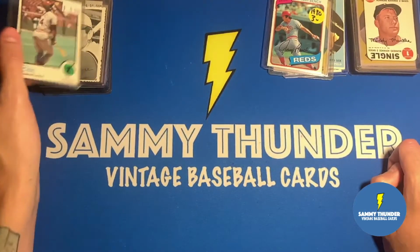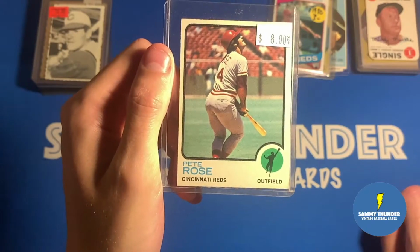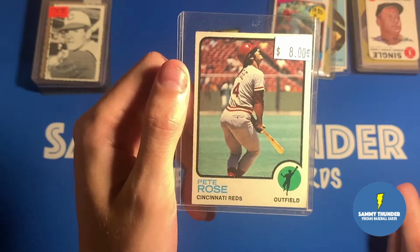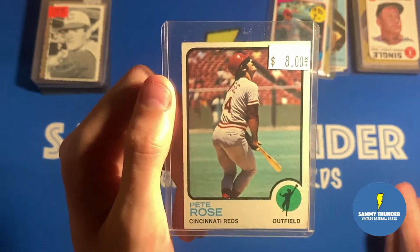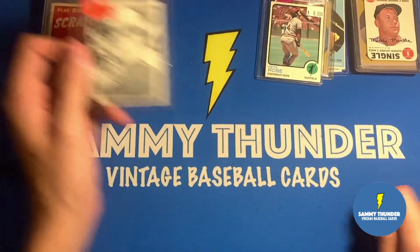I thought for this price, this Pete Rose, the condition is great, $8. '73 Pete Rose. I think I have maybe one or two of these in my collection right now, and they're both, I would say, very good to excellent condition. And this one is practically near mint, so I have no complaints getting this for $8. My thought was it was a good deal.